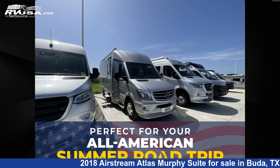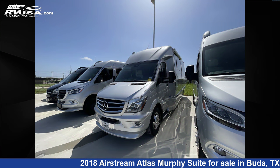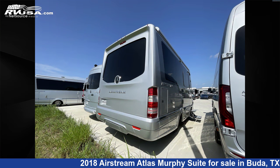This 2018 Airstream Atlas Murphy Suite is a Class B RV. It is located in Buda, Texas, 78610 and is offered for sale by Airstream of Austin.